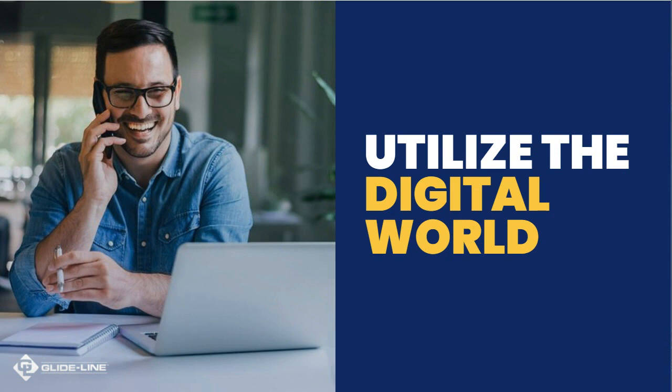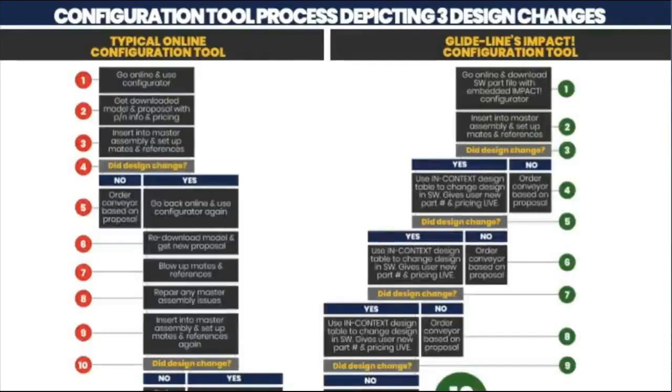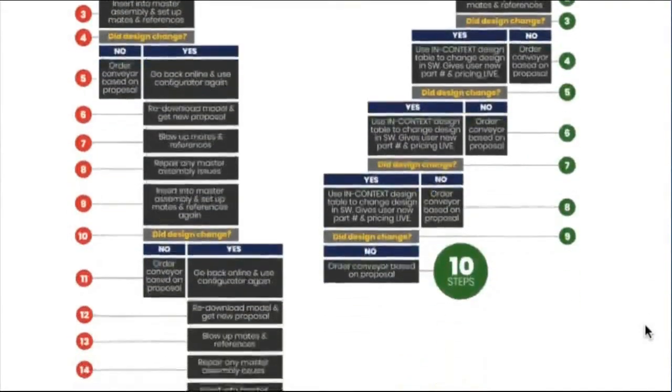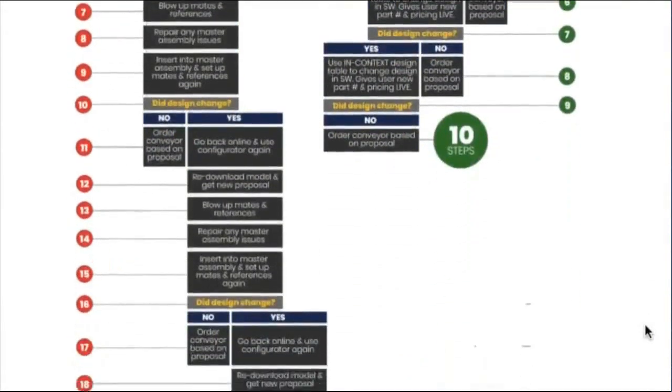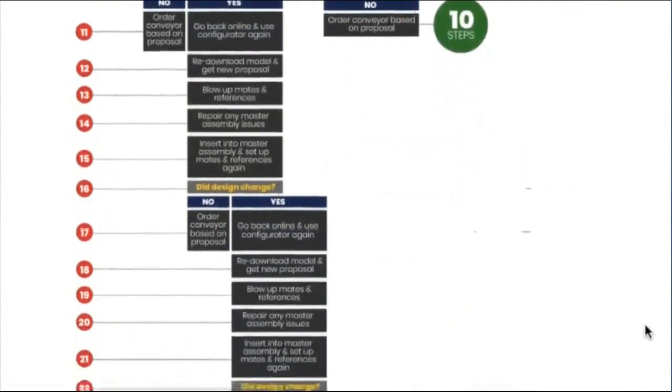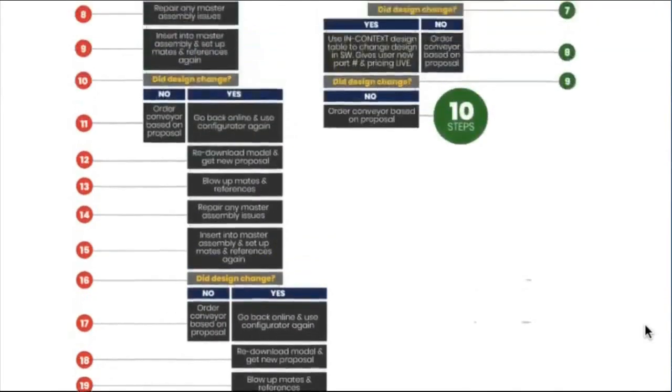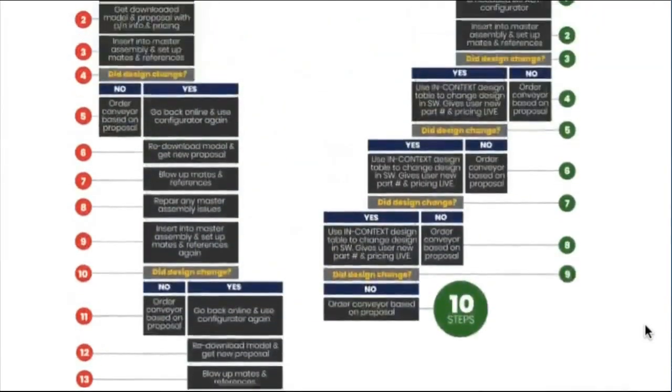I'd like to compare the Impact configurator against most of the configurators out there on the market. There's a lot of really great configurators on the market, and in most of those examples, you go online, you configure a model, and you get a proposal, you get a price, and then a model sent to you normally. And there's really nothing wrong with that. It's great as long as nothing changes.